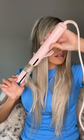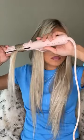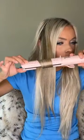Yeah, sometimes I'll do it sideways like this. It's crazy how just by changing the angle, you can change the curl. All right, I think I kind of straightened it over curling it. That one's just going to have to be how it has to be. All right. But yeah, also holding down this end helps a lot too.